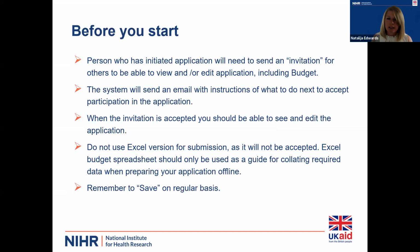Before you start your application, you will need to receive an invitation, normally from an applicant who needs to add you as another person in a project and give you viewing and editing rights. After they've done that, the system will send you an email with instructions on what to do next and how to accept the invitation. After that, you will be able to view and edit the budget and other details of the application form.